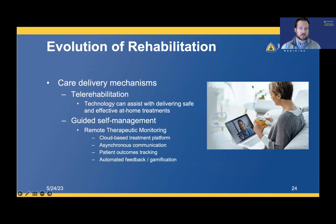And in addition to televisits, there's now a push for more independent rehabilitation programs that take the form of more self-guided management or guided self-management. There are even new procedural codes now that allow rehabilitation providers to bill for remote therapeutic monitoring, or RTM as we refer to it. And RTM allows patients to perform exercises or other rehab activities independently while clinicians monitor their outcomes remotely. And effective RTM approaches require cloud-based treatment platforms, means of asynchronous communication, and methods for tracking patient outcomes like pain, disability, or other things like step counts.